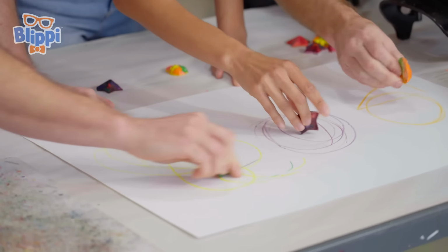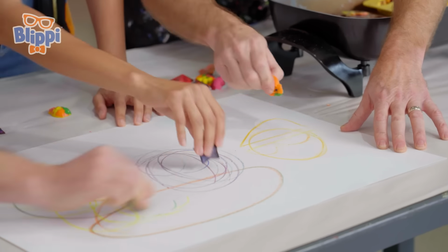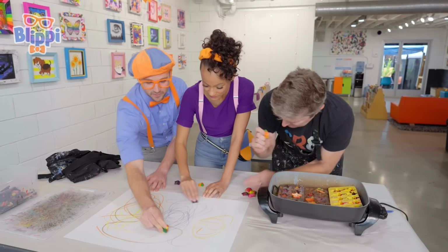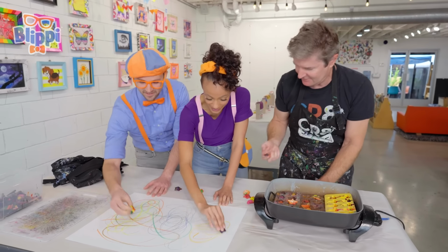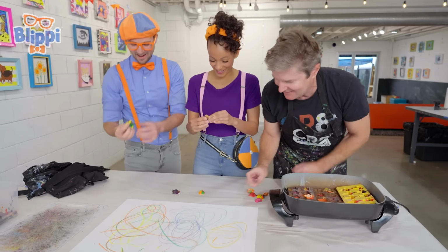Whoa, they do change colors when you use them. Whoa, look, I can see blue and purple in mine. Wow! Isn't that fun? Mine went from yellow to green to orange. Whoa, I can see yellow in mine now too. Woo-hoo. I love what you guys are doing. That looks fantastic. Wow! So fun!